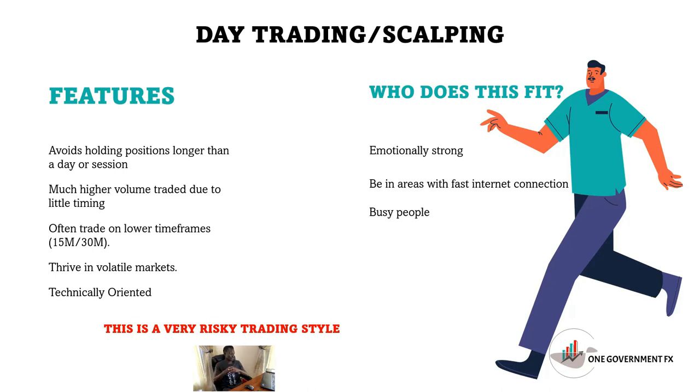Definitely you have to use a very high volume and you're putting yourself at so much risk, because comparing 1 minute and 24 hours, that is so high. You can imagine risking almost 100 times what somebody trading normally is risking. They often trade on lower time frames. They trade on 15 minutes, 30 minutes, 5 minutes, even 1 minute time frames based on what they're seeing. So they have strategies that they employ to do all of this.